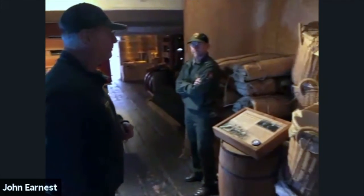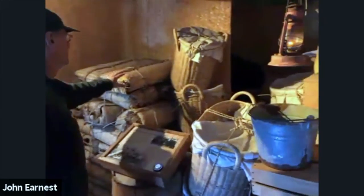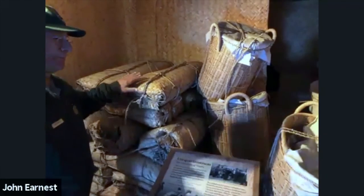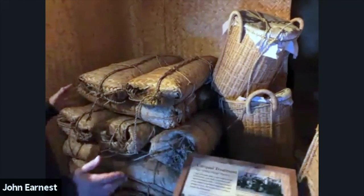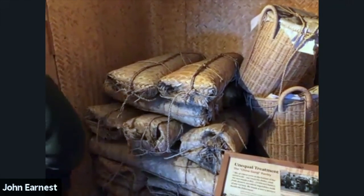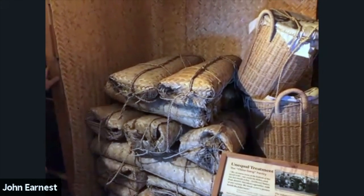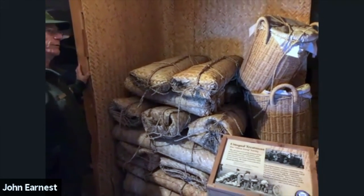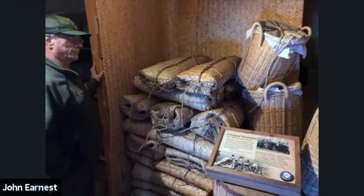Outside, they brought their own cooking pots. There were sacks. We're going to see over here where rice was kept. So the rice was all wrapped up in these. They had a big pot for cooking rice. And also, we're not really prepared for the cold in Alaska. So you can imagine at that time, extreme cold weather.